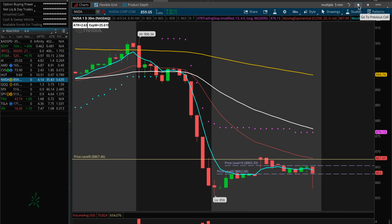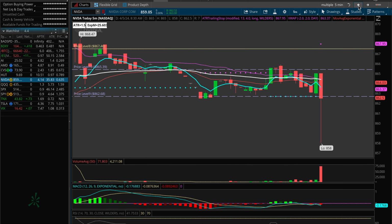And what I look for is the 5 and 50 crossing. Did my MACD cross? Am I making lower lows? Am I buying off of support? Am I buying off of the rejection of resistance? These are things that I look at when I'm entering my trades. And you can see NVIDIA, buyers were there to take that price back to the upside.